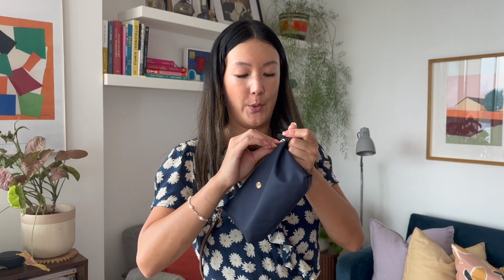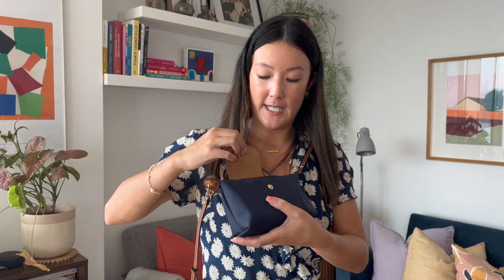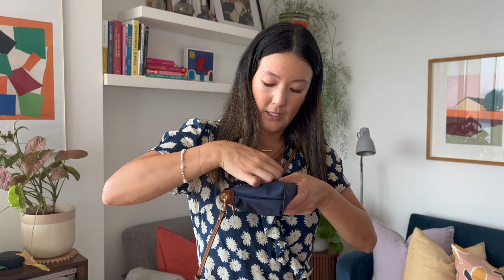It's pretty snug, to be honest. And possibly, I don't always have to take my wallet out. I can pretty much just get away with taking my phone out, but it's good to have that as an option. But yeah, it's very solid. I could still fit some extra stuff in there if I needed to, but I think it's a really good size.